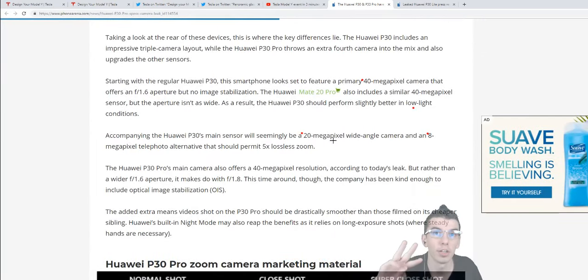And then the third really good camera on the P30 is an 8 megapixel telephoto with a 5x lossless zoom. So they're using the extra megapixels and everything to get some good lossless zoom going on.